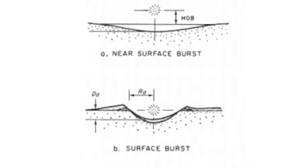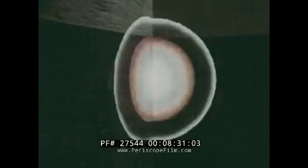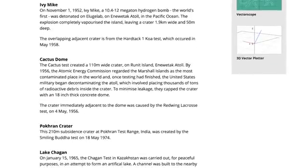Ground bursts tend to cause deeper and narrower craters than air bursts. But what about subsurface bursts? Well, depending on the depth of burial, they can cause pretty deep craters. Let's take a look at ecodemo.org, which shows 7 different craters caused by nuclear bombs.